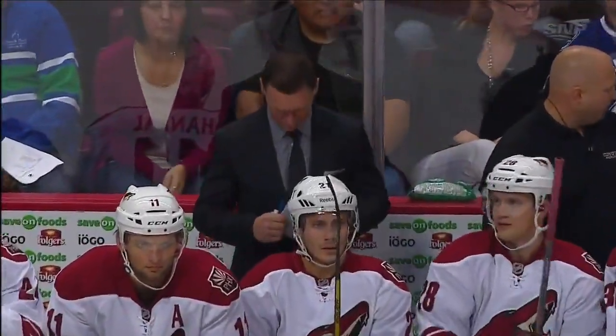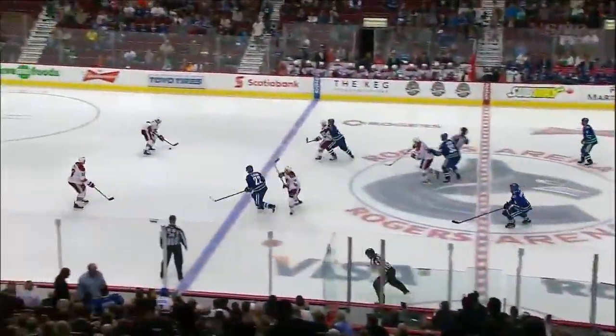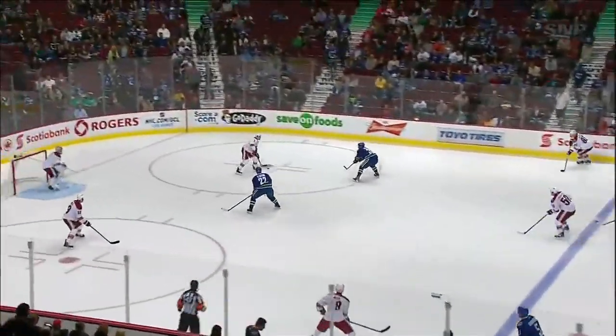There's Newell Brown, assistant coach of the Canucks for a few years, who found a new home in Phoenix in the offseason. And he'll be in charge of the power play down in the desert. Yannick Hansen lines up alongside the Sedins for this one. And they start this hockey game.